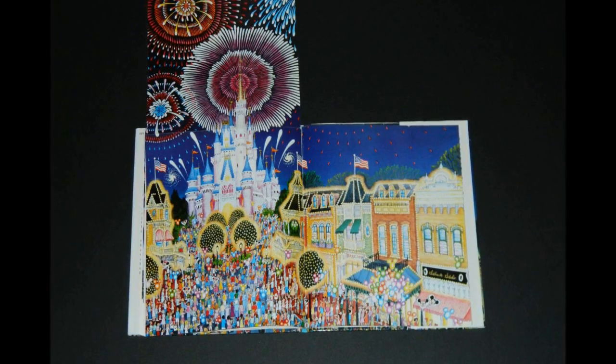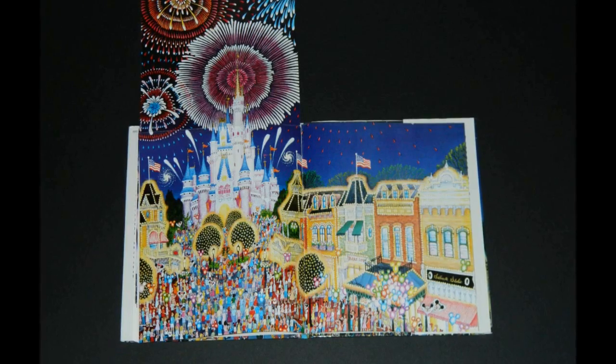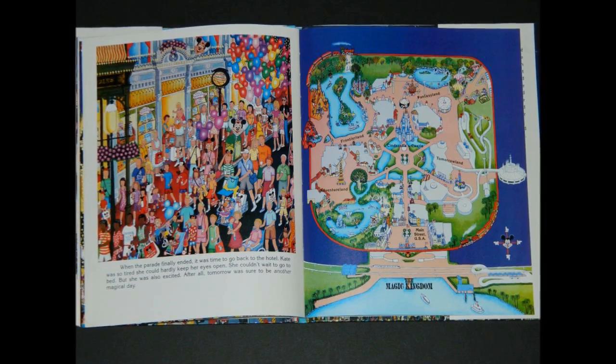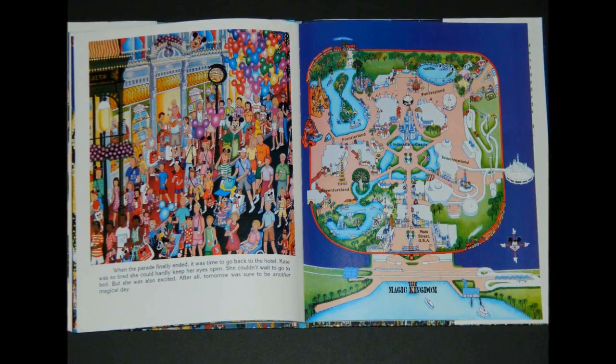Hey, this submarine line looks pretty awesome. Let's go on that. What do you mean it's not there? A princess meet and greet. Well, that was very funny.